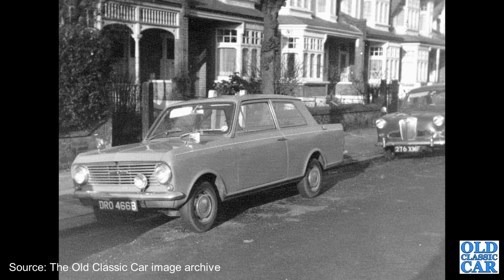Two little gems now on a suburban street, quite a smart street by the look of it. We've got a 1964 Vauxhall Viva HA, and behind that a Wolseley 1500.